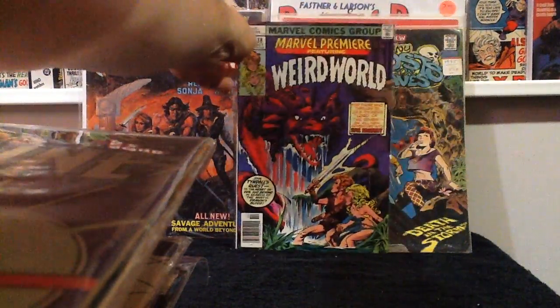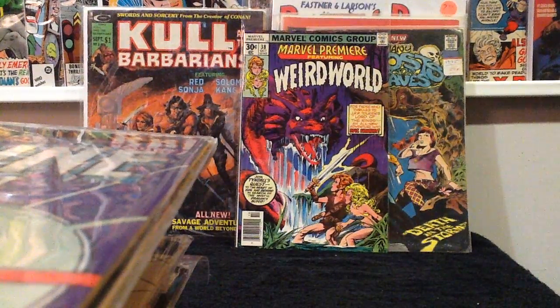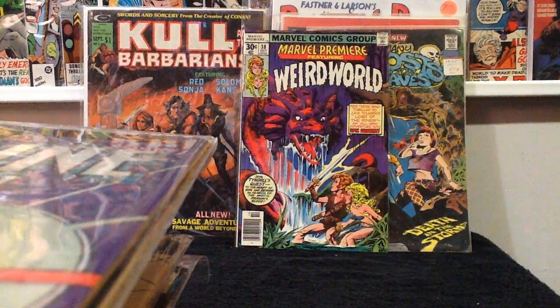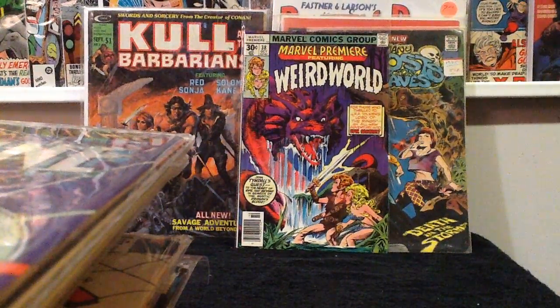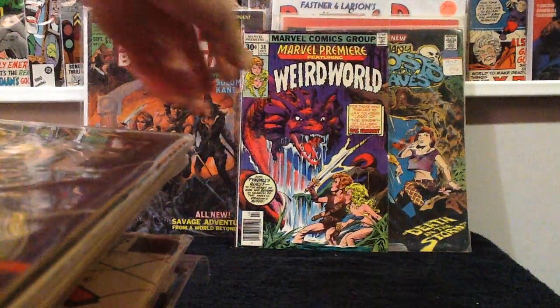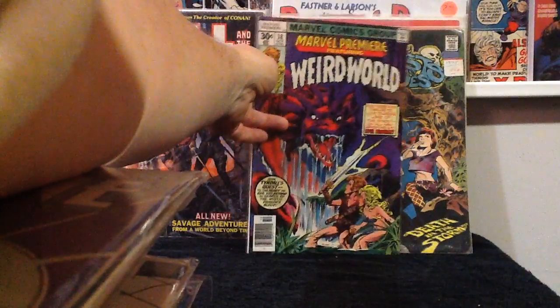Marvel Premiere #38. I've seen this book make the rounds recently, and it's the first appearance of Weird World. I think Weird World plays a role in the new Secret Wars, which I actually have to get on the stick and start reading. I have issue 1 and issue 4, some variant covers to those. I don't have issues 2 and 3, so I'm going to have to maybe go on Midtown or my comic shop and order those.